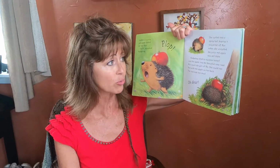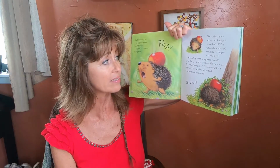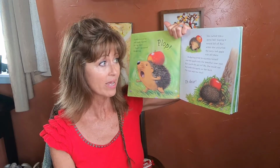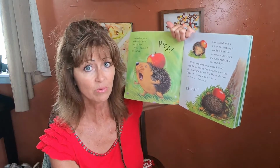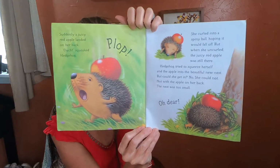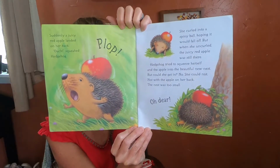Hedgehog tried to squeeze herself and the apple into the beautiful new nest. But could she get in? No, she could not. Not with the apple on her back. The nest was too small. Oh dear. What is she going to have to do? Well, let's read on.